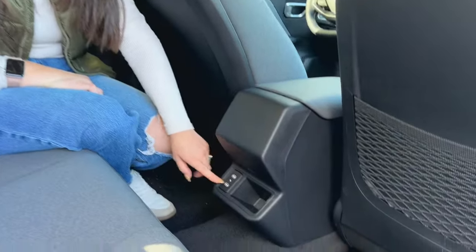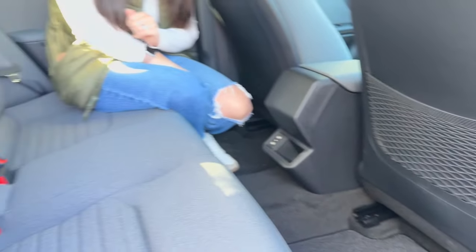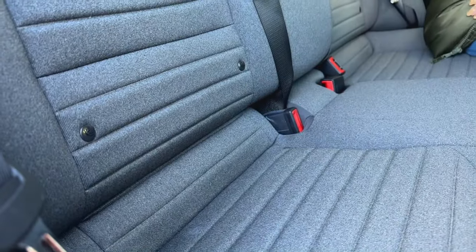In the second row of the K4, we have a class-leading 38 inches of legroom for our passengers, as well as 2 USB-C ports and a little cubby for your phone or whatever you want to put in there, 2 cup holders, and we also have 2 lower anchors on the outboard seats.